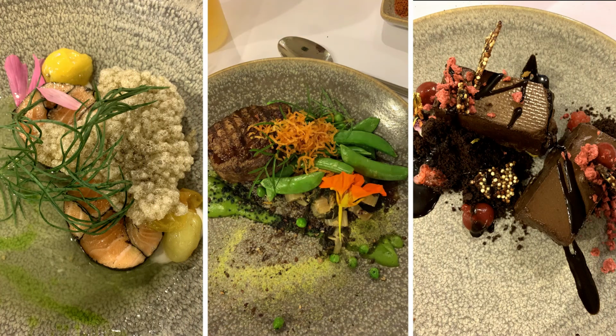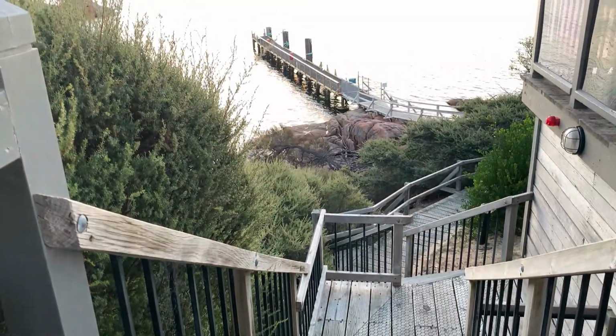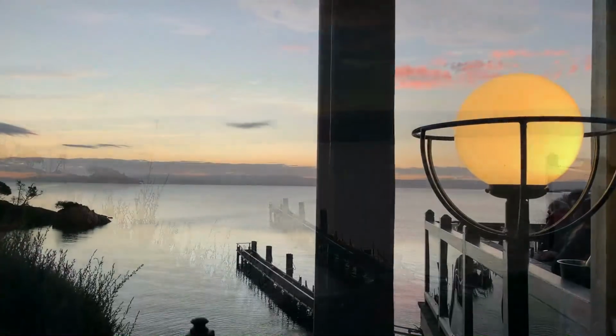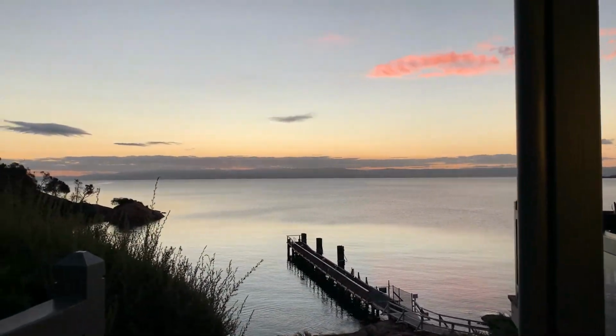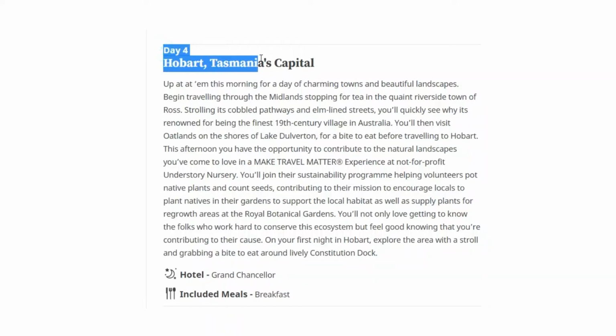Hey there peeps, I am back from our beautiful 3-course dinner here at the Freycinet Lodge yet again. The food has been absolutely spectacular, but days are really long. It's just after 9:15, so we've rocked in quite late. We'll be checking out and heading our way tomorrow to Hobart.